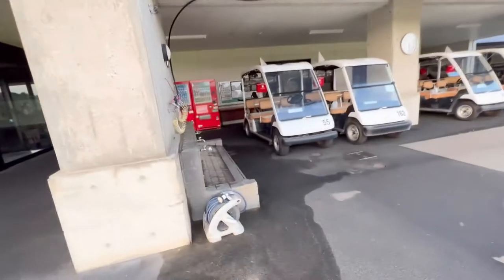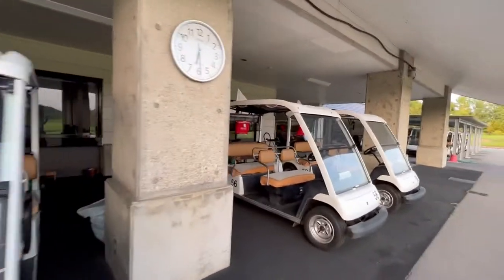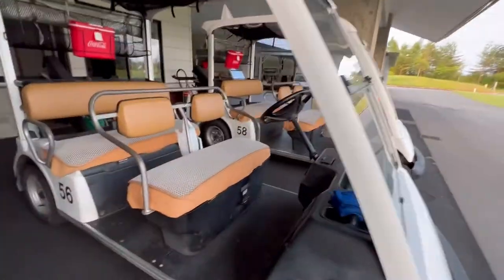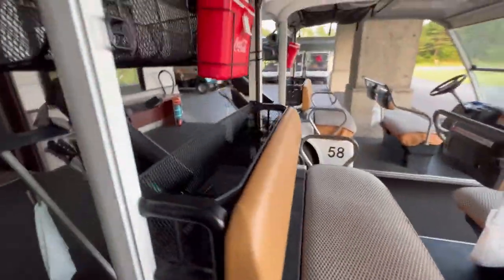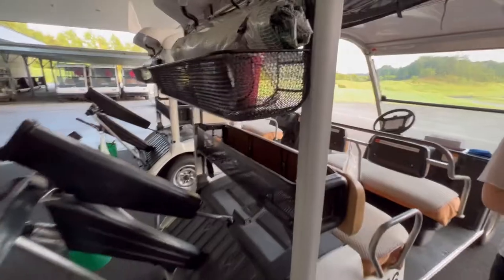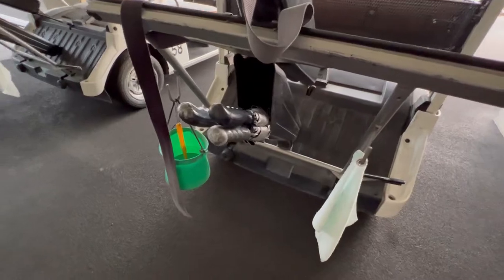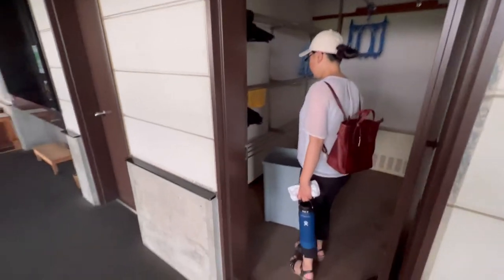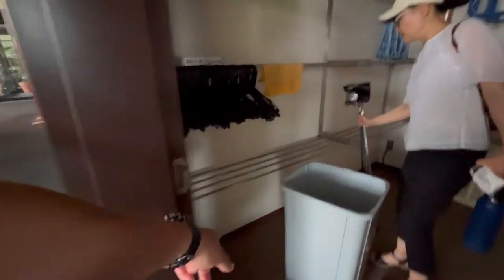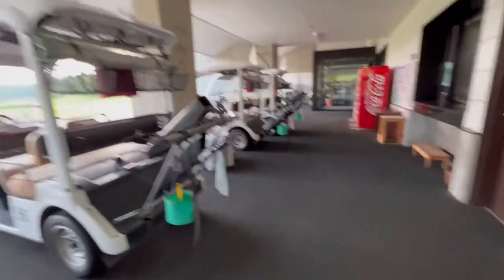But here's what the carts look like. Yeah, 6:30 p.m. Look at this. They're four-seaters. Yeah, see, this is four. It's a four-seater. You put all your clubs. They give you a ring. Obviously, it rains a lot here. But yeah, she just said, here you go. Just put them right there. I'd put them here, because you never know.